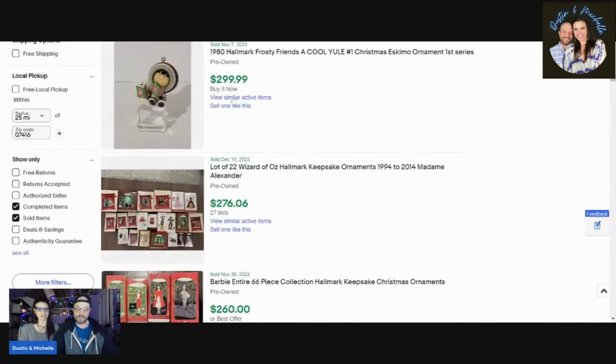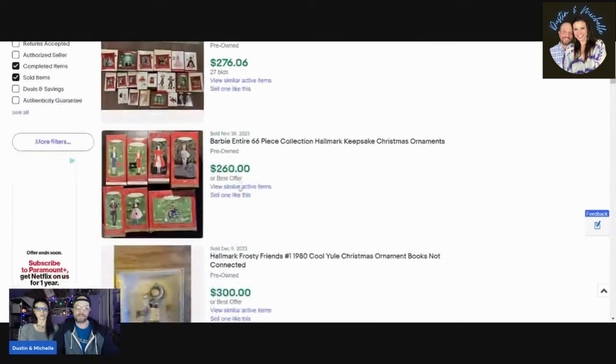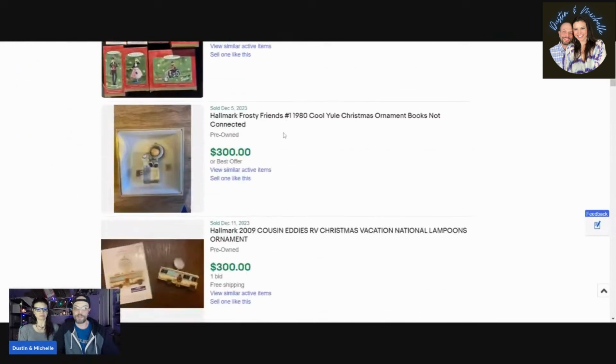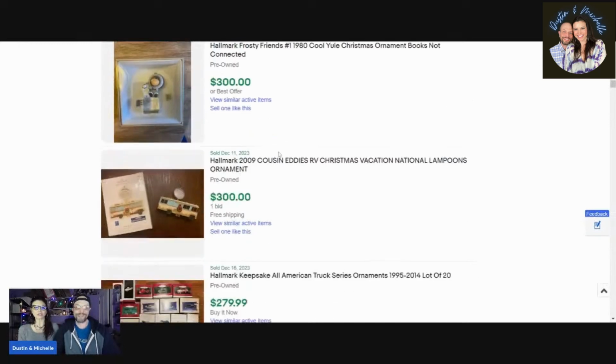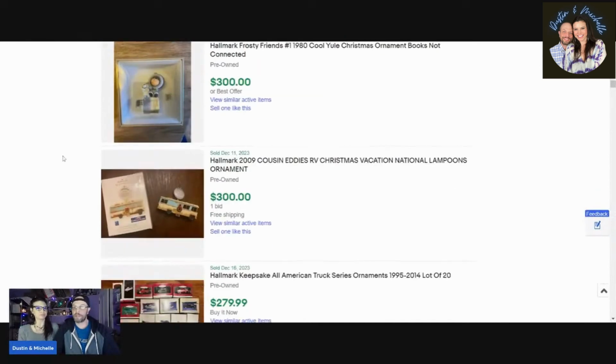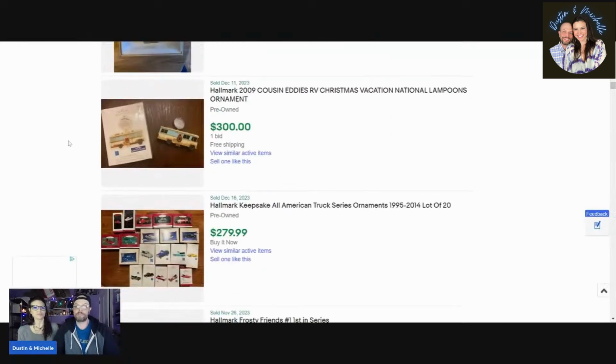Because here's another one, $300, no box. Here are sets of them that are going for $250 or more. But why not? What about a whole set here? Let's just find this one for $300. Pretty cool, right? So it looks like the Frosty Friends ones are pretty popular. I believe those are the first ones that ever came out of the Hallmark keepsake line, and they're just so popular. I'm pretty sure they're still making them.